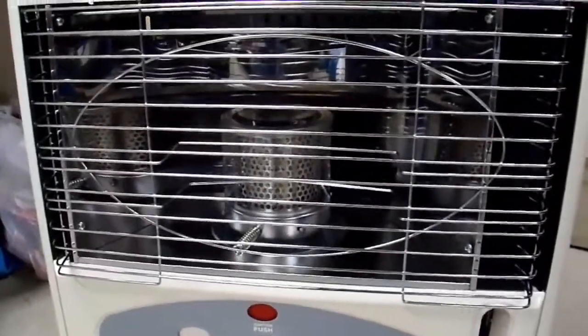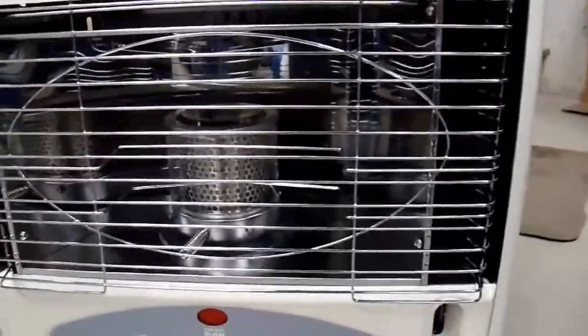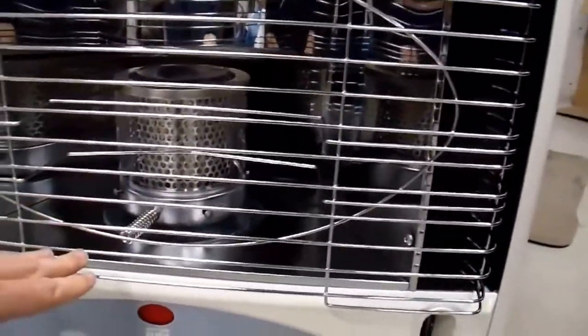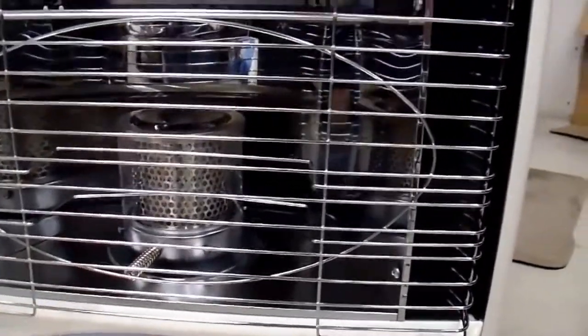Okay, the fuel's been in there for about an hour. I think the wick will be saturated enough to burn properly. This is the first time the heater's ever been lit, so it'll probably stink a little bit, but that's why I'm in my garage. So I ended up putting the batteries in here. I said I wouldn't, but I'm going to anyway. It's just more convenient. I'll take them out for storage.